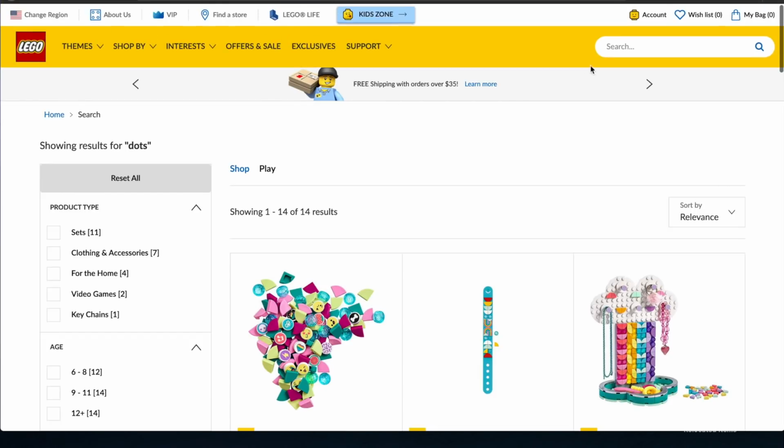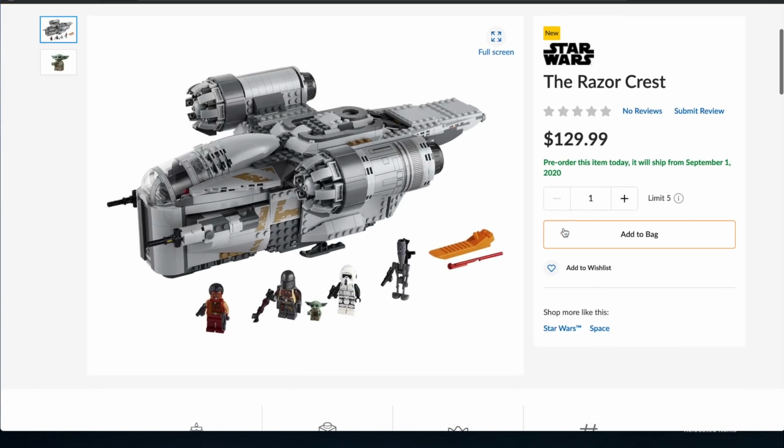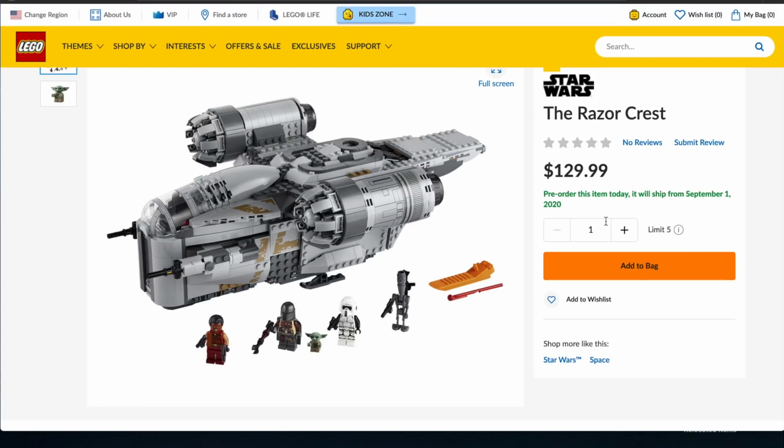Or do we do Razor Crest? Or do we do this? 130 pre-order. I still get the train. Ultimately my goal is to get the train, right? That's what I want to do. I'm going to buy this either way. But do I want to pay for it now and wait 6 months to get it and have $130 tied up into it just to get the train?